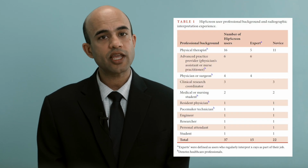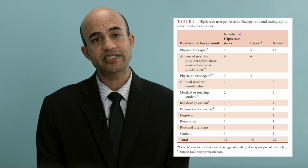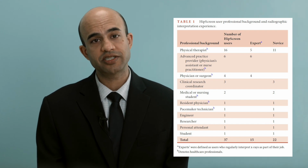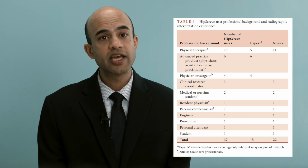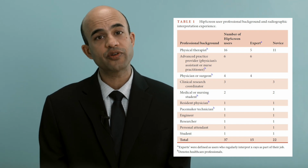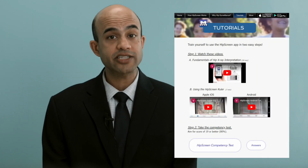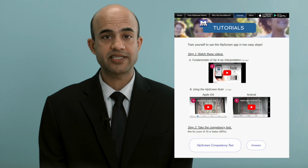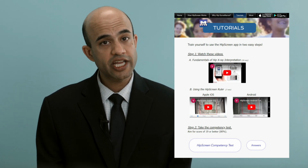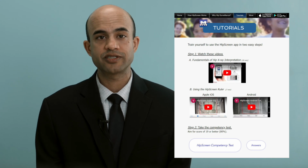37 HipScreen users participated in the study. 30 of the subjects were health professionals, and 15 could be described as experts in radiographic interpretation since they reviewed X-rays as a regular part of their clinical practice. None of the participants had previous familiarity with the HipScreen app. All the participants took a standardized online training for HipScreen and scored at least 80% on a competency test. The online training program and test are included as references and supplements to this manuscript.